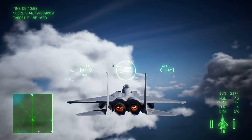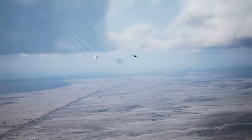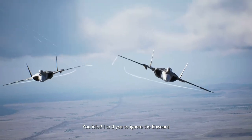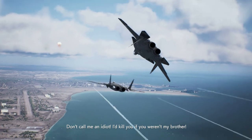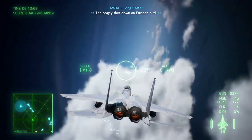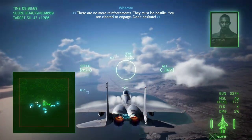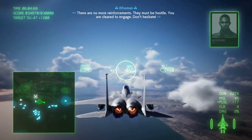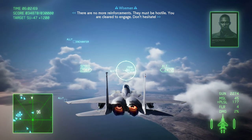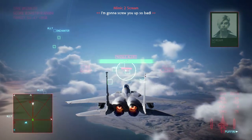I see it on my tail. Take fire! The bogey shot down an Arusian bird. What do you mean? There are no more reinforcements. They must be hostile. You are clear to engage. Don't hesitate. Yeah. I'm screwing him up so bad.